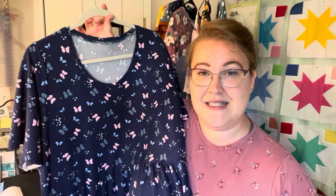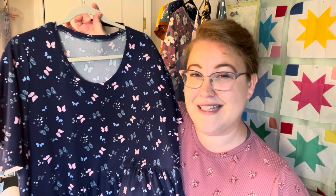I love the Walmart double brush poly for these dresses. It's soft, but yet it's not as clingy I found as like Joann's or Hobby Lobby double brush poly, so it turned out really cute. It's given me kind of 90s vibes. It kind of reminds me of my mom's dresses back in the 90s, but that's okay. It brings back some nostalgia, and I love this dress.